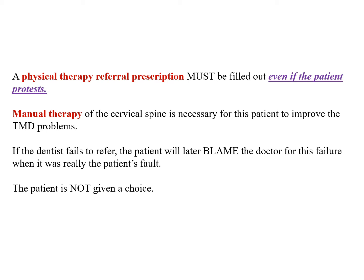Pre means before. Script, scriptures, the writings. Script means to write. Prescription means to write before. So when we do a physical therapy prescription, it is a written prescription telling the physical therapist before she starts what she's supposed to do. And it's a referral because it's another healthcare practitioner. I receive referrals, TMD referrals. So a physical therapy referral prescription must be filled out even if the patient protests. I don't care. Let me tell you.